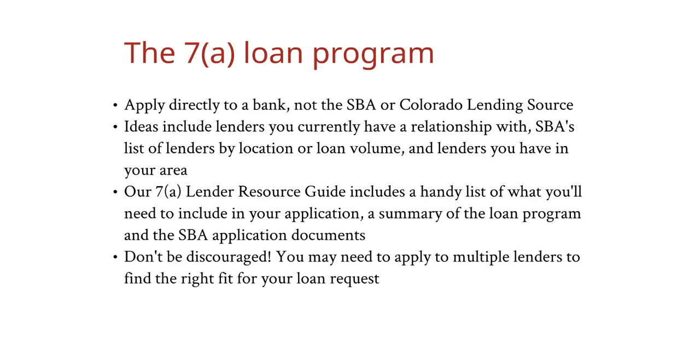Another thing you'll want to make sure you have is that you need to be able to show cash flow. Again, whether that's historical or projected, you need to be able to show that you can pay the obligations through your historical or projected financials.